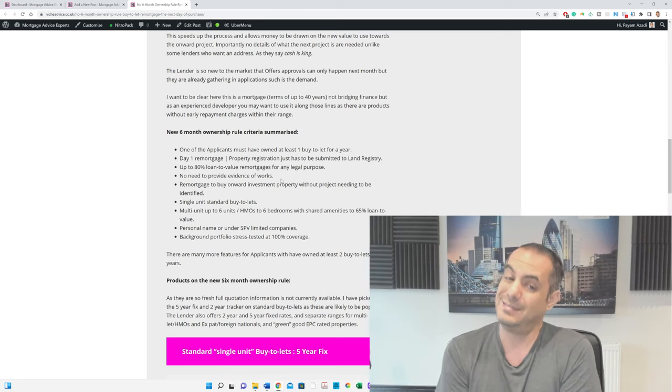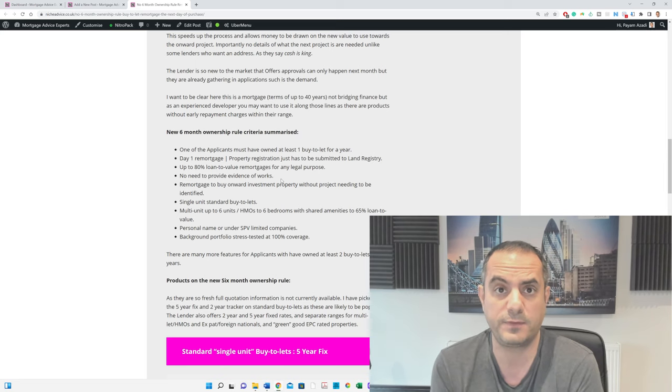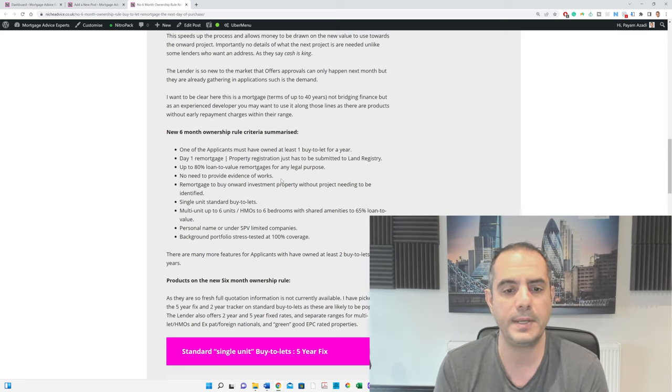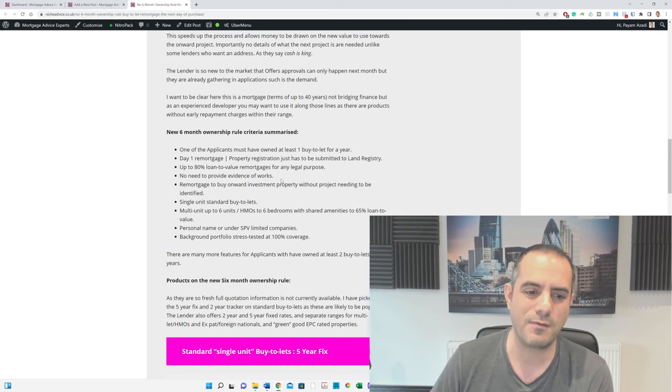So a little bit more around the criteria around the HMOs and multi-nets. Personal name or special purpose vehicle, so it could be held in your personal name or a limited company. Background portfolio stress test of 100% coverage. So there is some stress test on the portfolios behind the scenes. We'll talk about that once we've had a look at your portfolio and run through this.